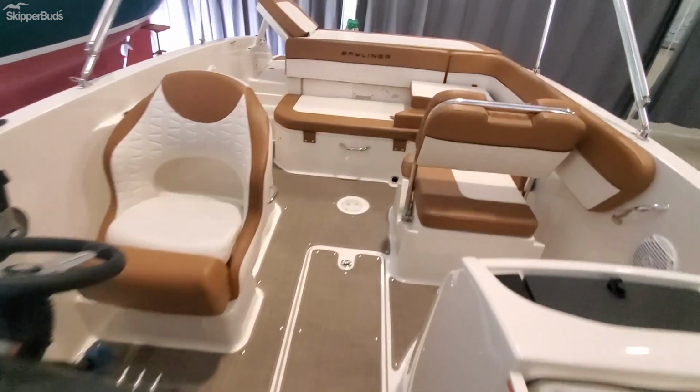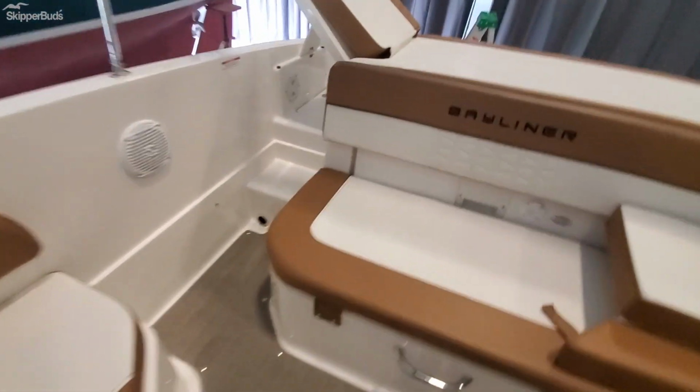So great boat. Come check us out here at SkipperBud's. Give us a call for showing.